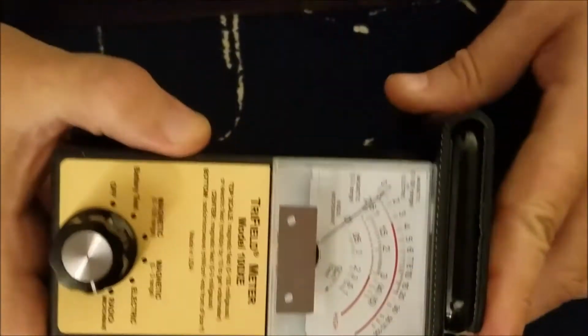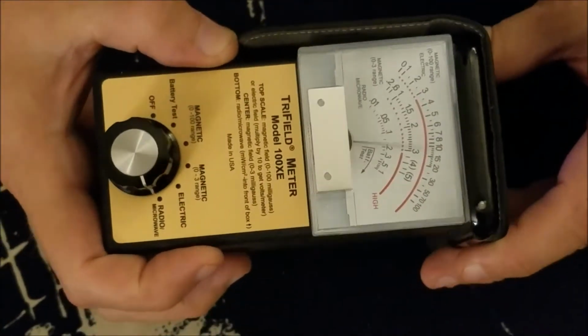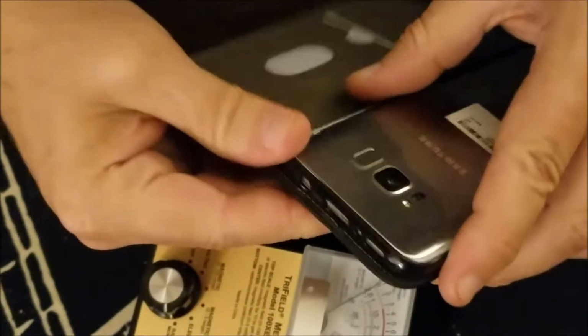And now people have been concerned about that because our F-series case has got shielding that covers that. Now in this case here, we don't have that shielding, but as you saw, it still brought it down to 0 even with the shielding. Now this is the new Graphene G-series case.